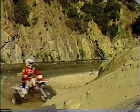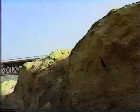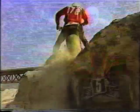ATVs can even style over ledges. The trick is to shift your weight as you approach the top to get the back wheels clear. You'll need good momentum to carry you over, especially in sand or loose dirt. And going down a ledge, just make sure you look before you leap.